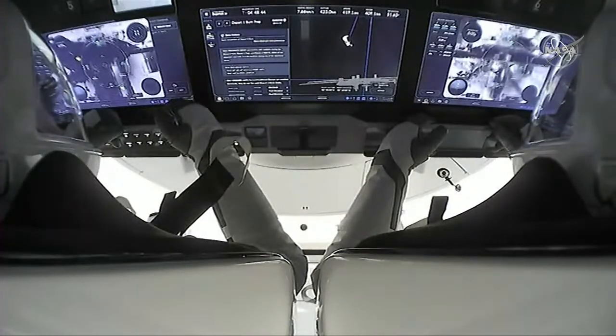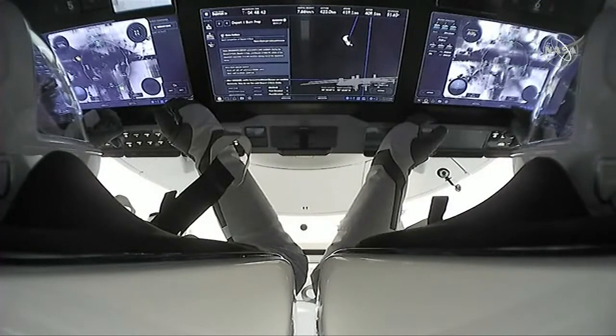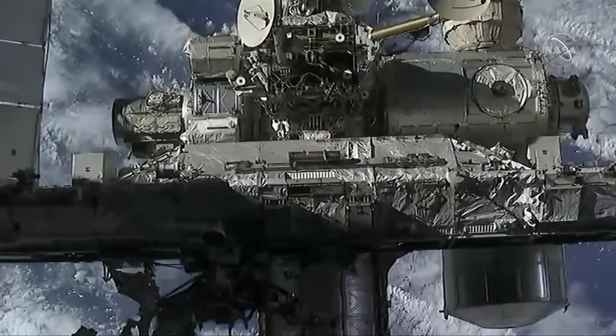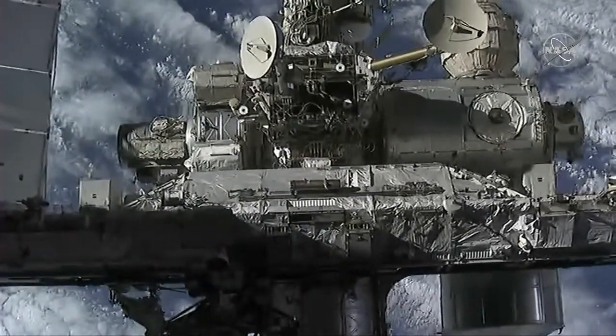And those were words from the crew on the ISS to the crew inside Dragon Freedom, giving them farewells as they head on their journey back to home on Earth.